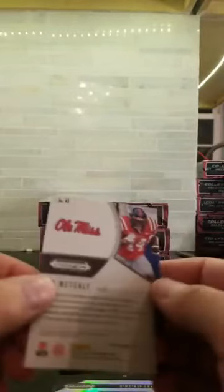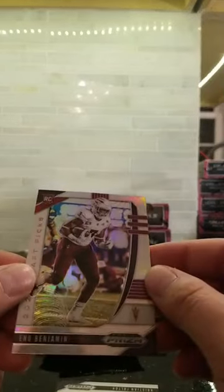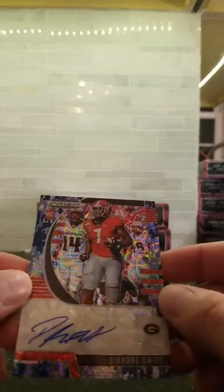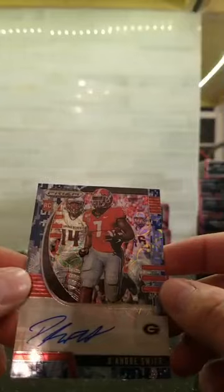DK Metcalf. And if we don't fill that one tonight, I'll leave it up there and we can figure out when we can get it filled and break it. Eno Benjamin. I'm thinking Wednesday, Thursday night again this week. Probably Thursday night. Christian Fulton to do another break. And then I'll have something up on eBay for Friday or Saturday. Jerry Jeudy, I got to do a little bit of research. Not a bad hit for Georgia. DeAndre Swift. Camel.